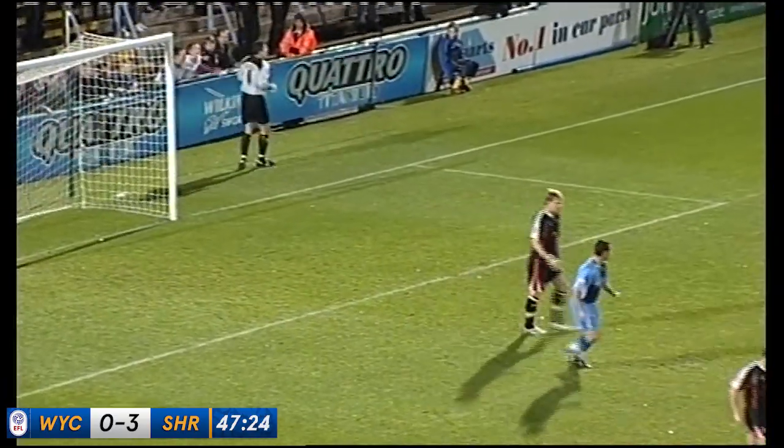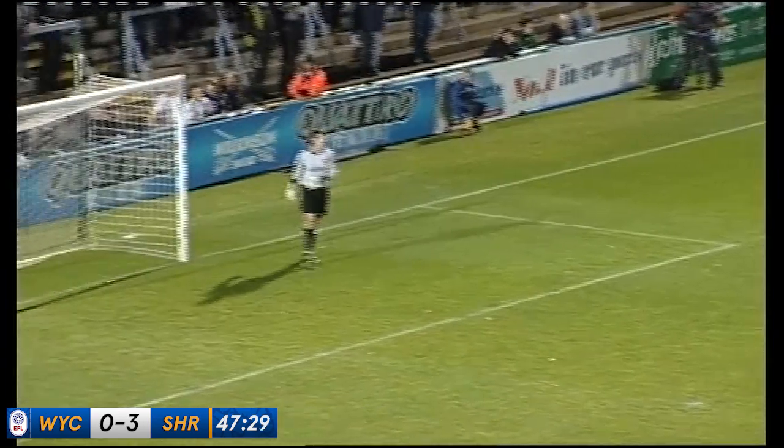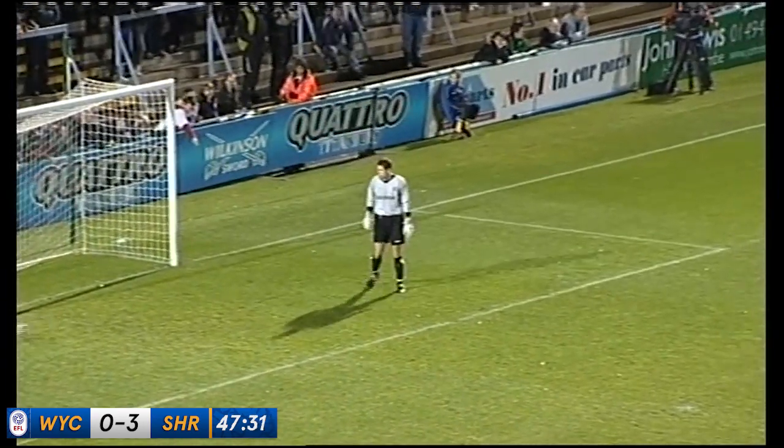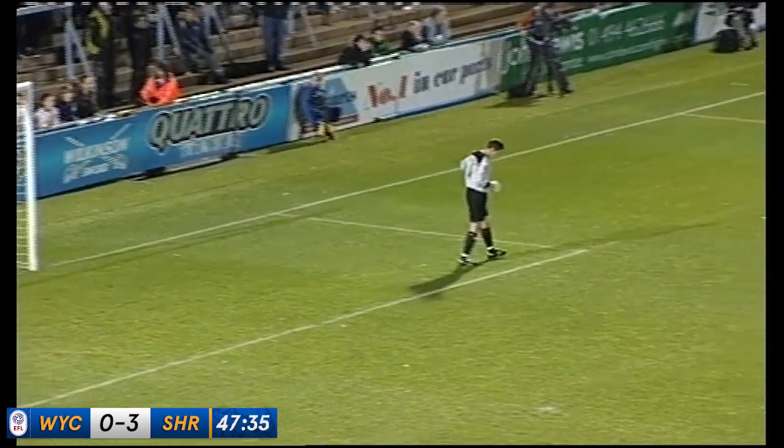They just haven't been in it as yet. Ball delivered by Phillips. It's poor, goes right behind. Goal kick to Shrewsbury Town, but I'm sure there was some paint coming off the wall, you would think, at half-time. Whether Peter Taylor is actually that kind of manager, I'm not quite sure.